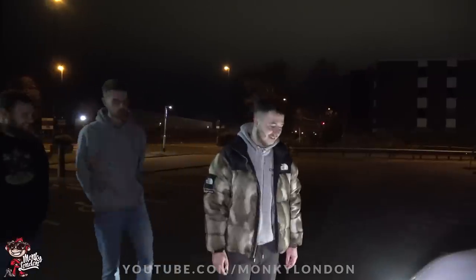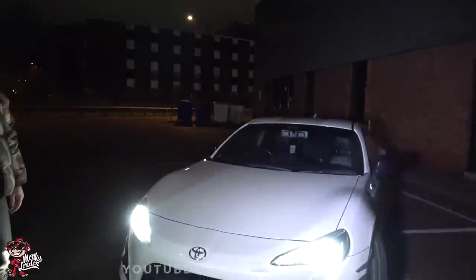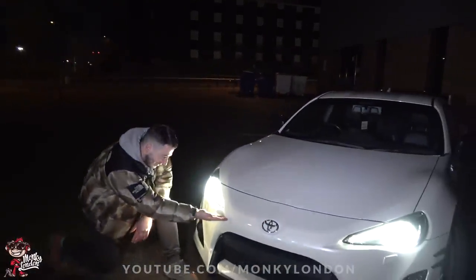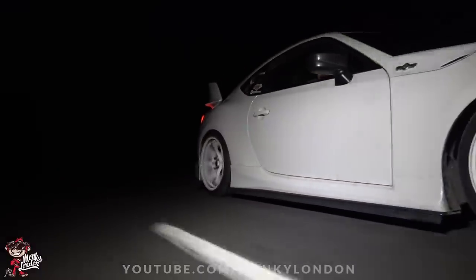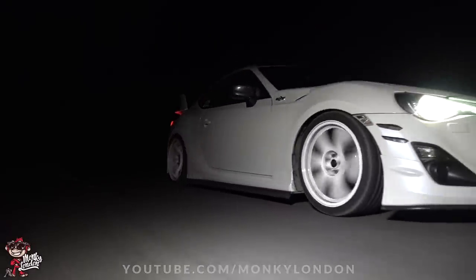So, Shawnee today has brought down his pretty sick GT86. Yeah. So, this isn't a conventional GT86. No, it's a special edition. It's called the Aero Pack. They only made 192 for the UK market. And this is one of them.